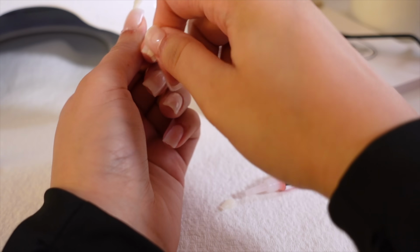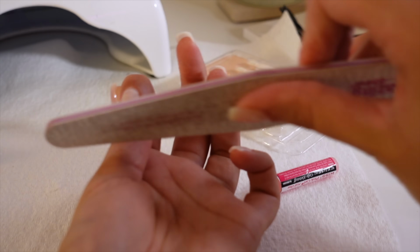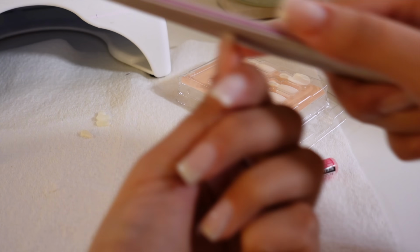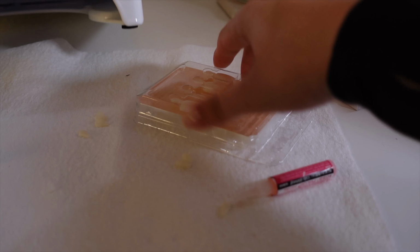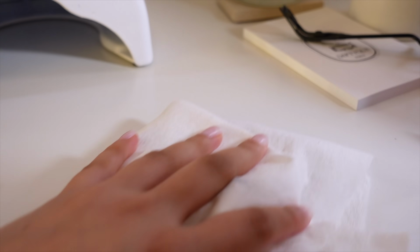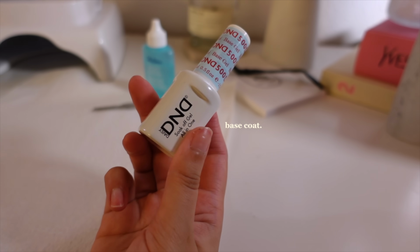Also, if you want them to last a little longer, make sure you use your base coat for them and they will last longer. So instead of using your regular glue, just make sure you use the base coat to set them, and they last around like 3 weeks, I would say.